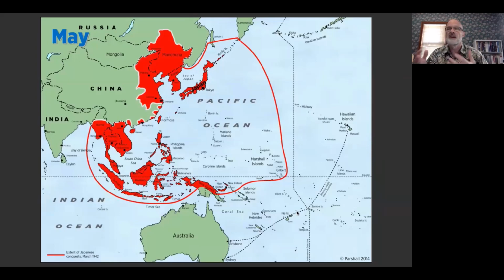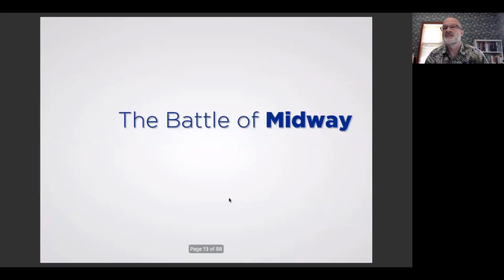That brings us to about May of '42. The Japanese have now carved out for themselves one of the largest empires in the history of man. And it is only now that they suffer the first check to their advance during the Battle of Coral Sea in early May of 1942, which prevents them from capturing Port Moresby on the tip of New Guinea down here. So that brings us to the beginnings of the Battle of Midway.